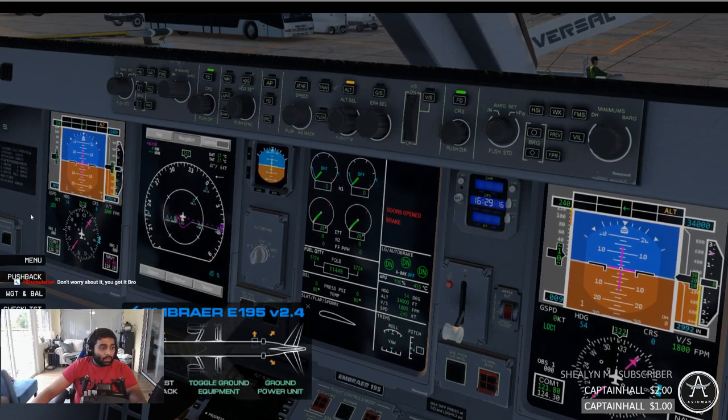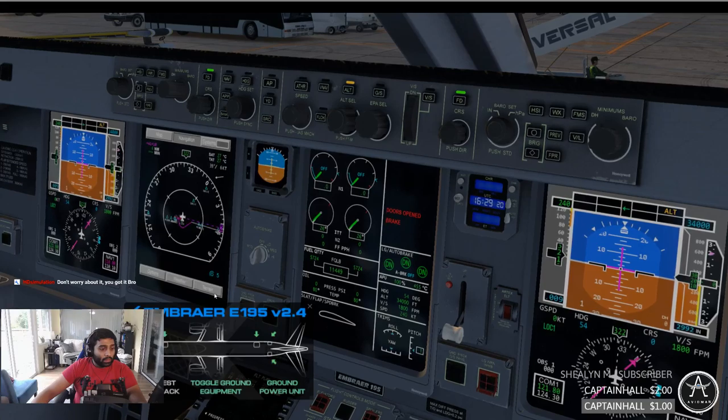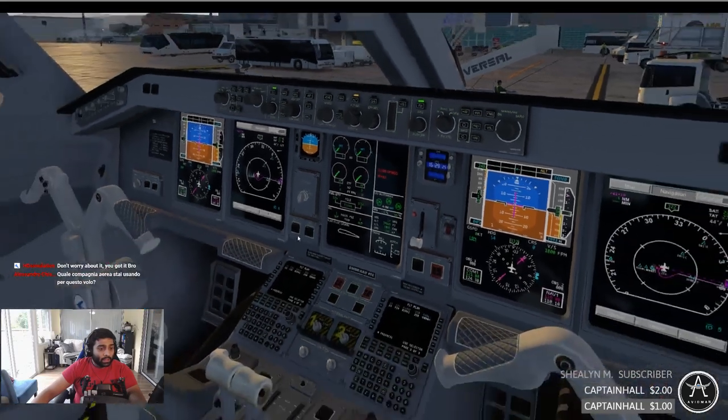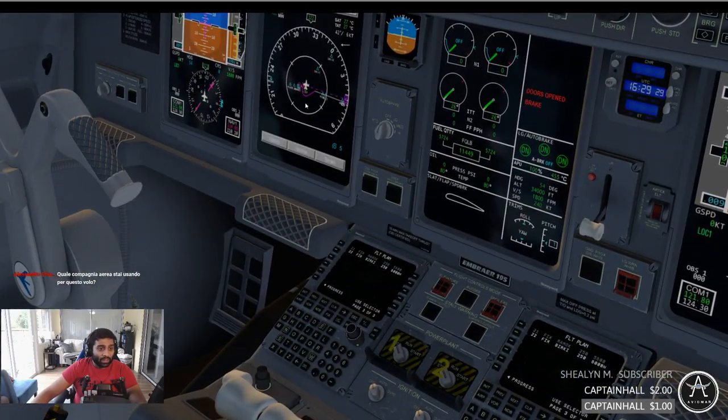Okay, let's reclose the door. I'm only going to be here for a few minutes. It's getting really late. Ladies and gentlemen, the boarding door has now closed. Okay. Yeah, I get it. Alright, so we're going to go. You should see the approach into that. That approach is beautiful.